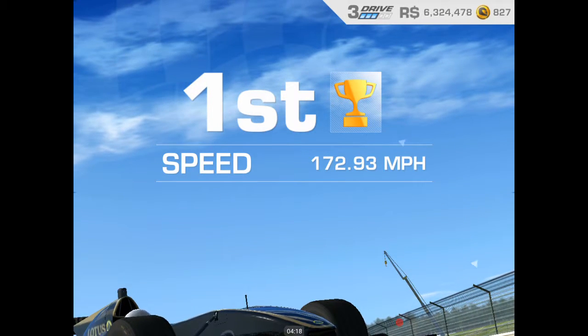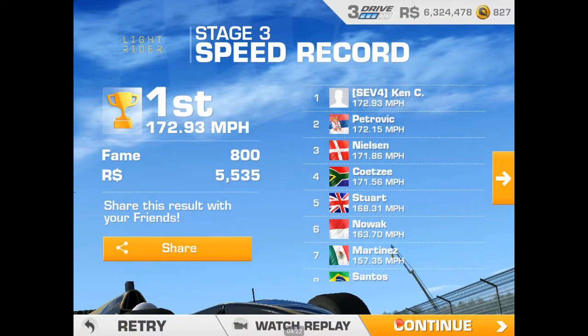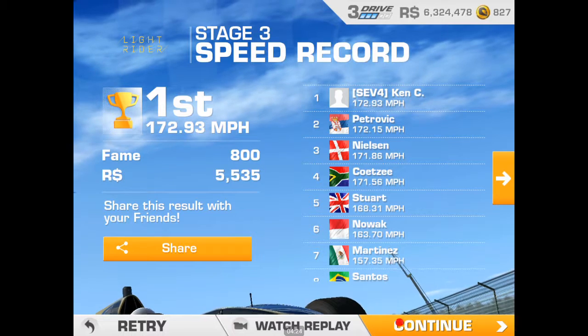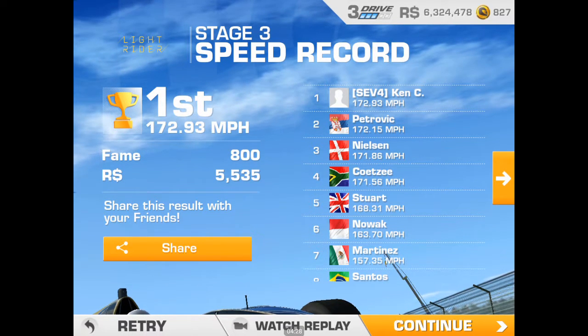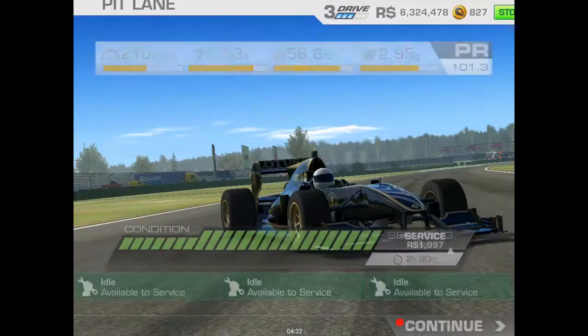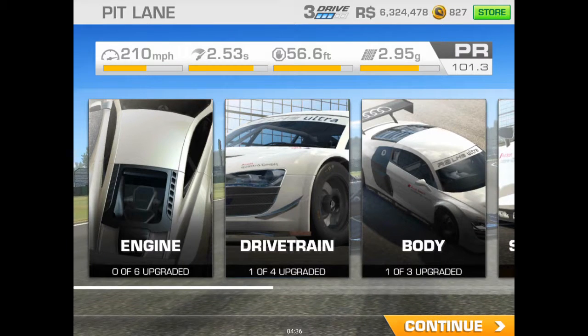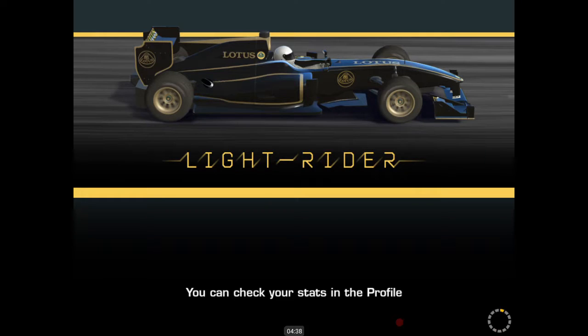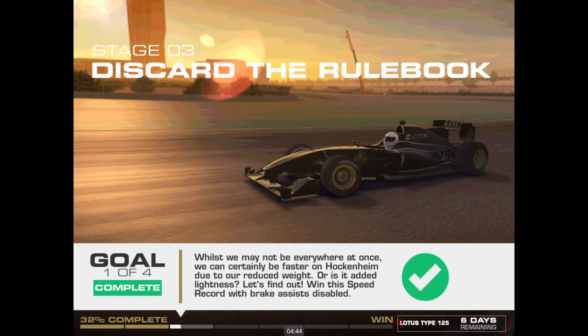172.9. Didn't pay close attention when I saw the prior race winners, to see what their speeds were. But I thought I recalled seeing 172, but I didn't catch the decimal points. In any case, a win is a win. Goal 1 complete.